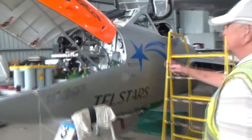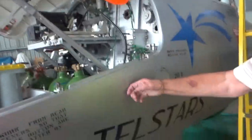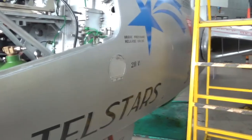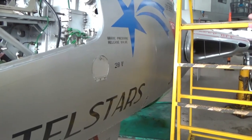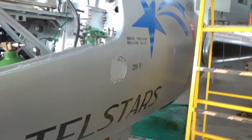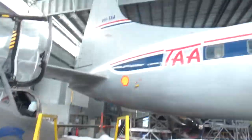But as you can see, that bit there's metal, but this here was all timber. Of course, all behind the engine would be metal because you don't want to set fire to it with all the jet exhaust. A bit inconvenient.